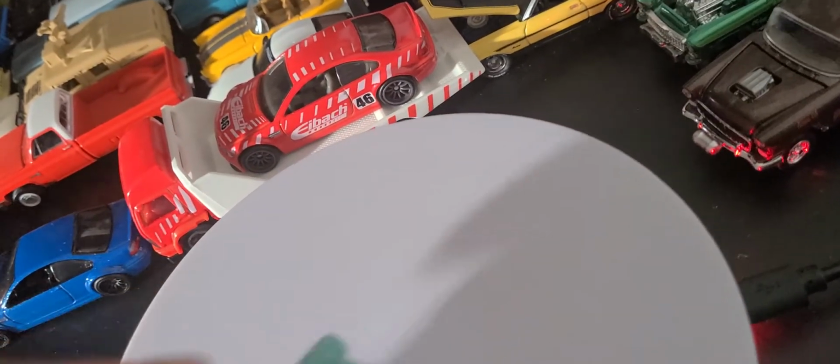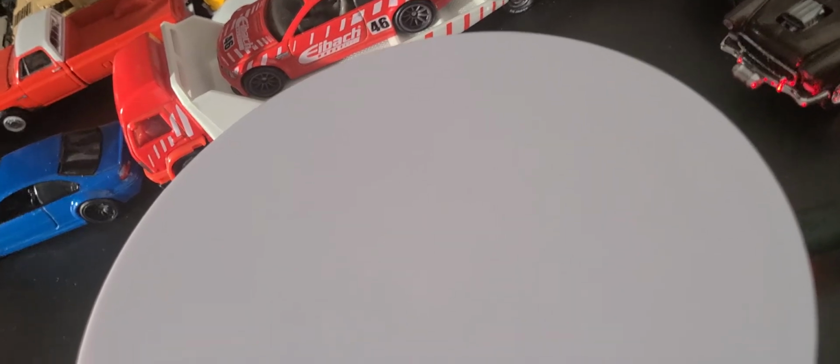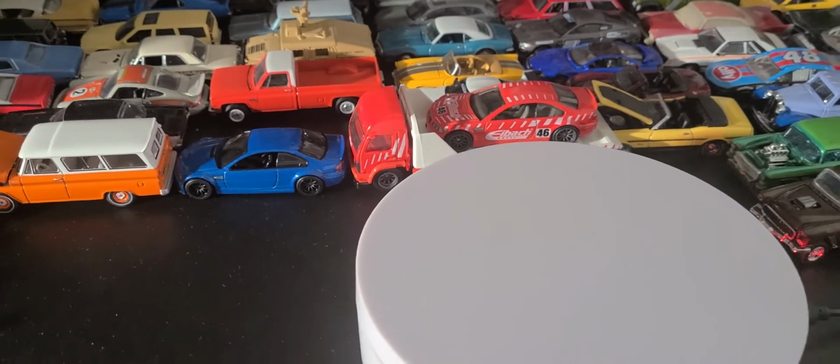So, seems like I'm moving kind of fast, but I know I got a couple more cars to do, so I'm going to try to speed up my time on here.